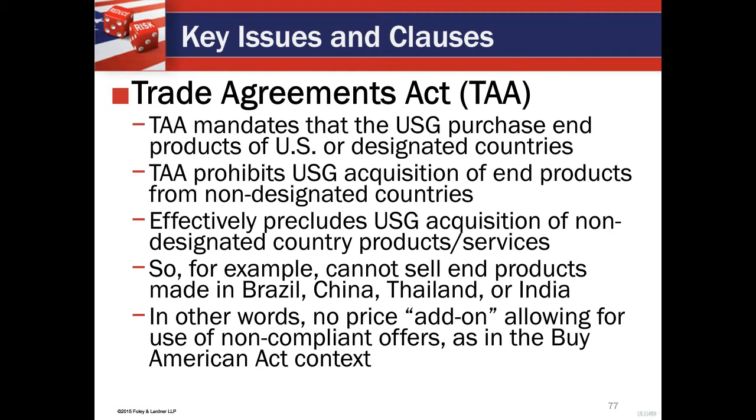So unless in your proposal to the government you identify that you are going to provide a product that is substantially transformed in a non-designated country, and the government says it's not available from any other source, so we're going to approve that we're going to buy it from you, unless that's the case, you need to provide a product that is substantially transformed in the U.S. or a designated country. Some of the countries that are not designated, Brazil, China, Thailand, or India. A lot of products are manufactured in those countries.